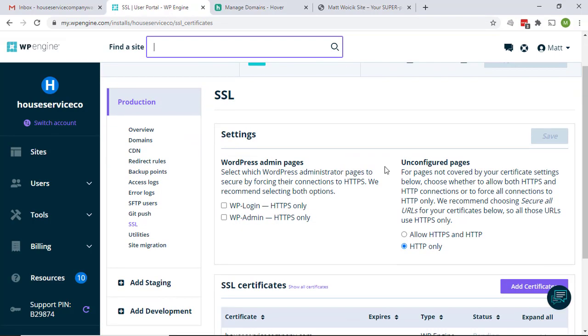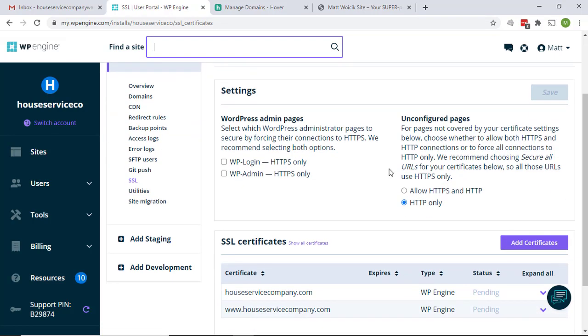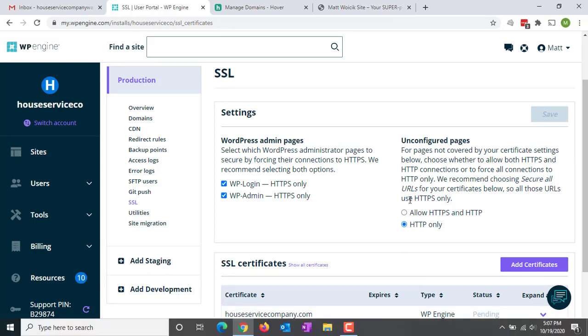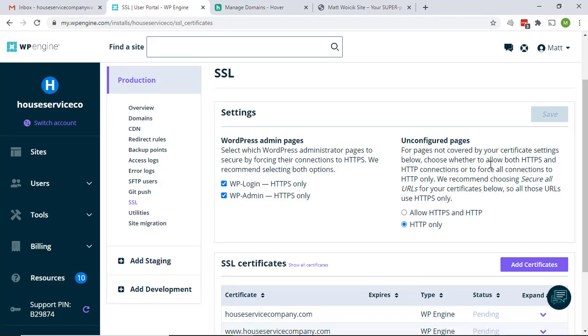Then now on the SSL screen, we'll have just a couple options up here. One is the WordPress admin pages. Select which WordPress admin pages to secure by forcing their connections. We recommend setting both settings. So again, the recommendation is correct. Go ahead and click on both those, hit save. Okay, so we're just going to go ahead and leave it as a default here with HTTP only.